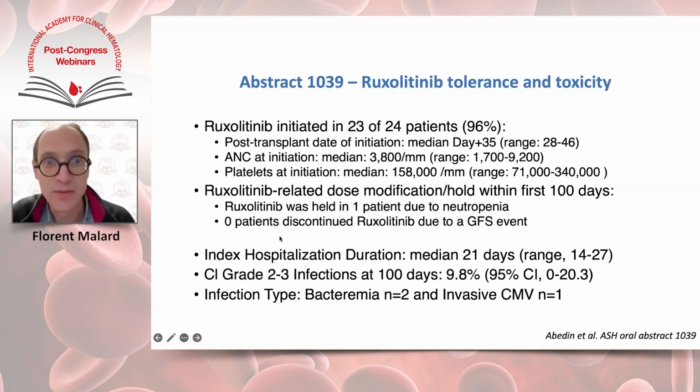When we look at the ruxolitinib tolerance and safety, it seems feasible since almost all except 1 patient were able to start ruxolitinib at a median of day 35. So it was in the early range of what was expected. With median number of neutrophil at 3,800 and also a good platelet level when they start ruxolitinib. So it was clearly feasible. We can see here that they have to stop ruxolitinib in only 1 patient due to neutropenia, and no patients have to stop ruxolitinib because of some graft failures.